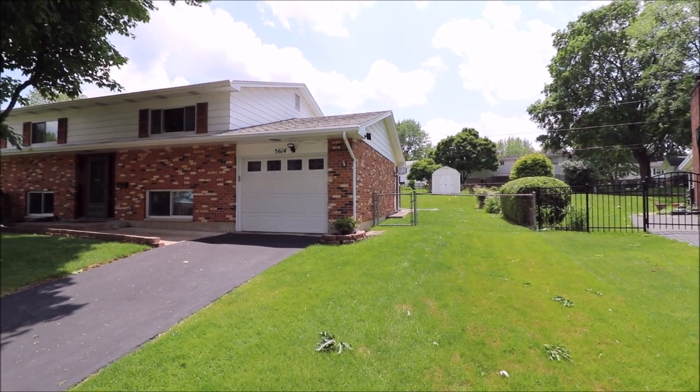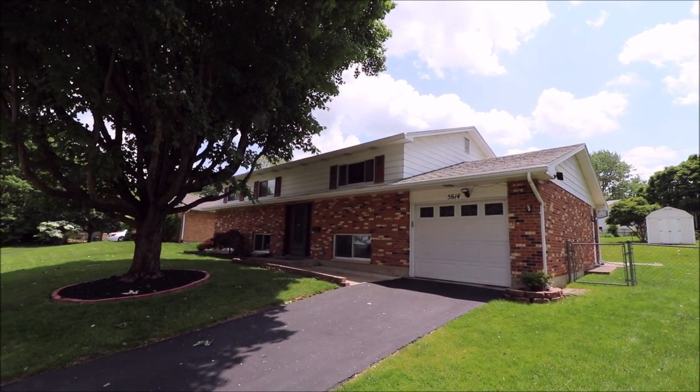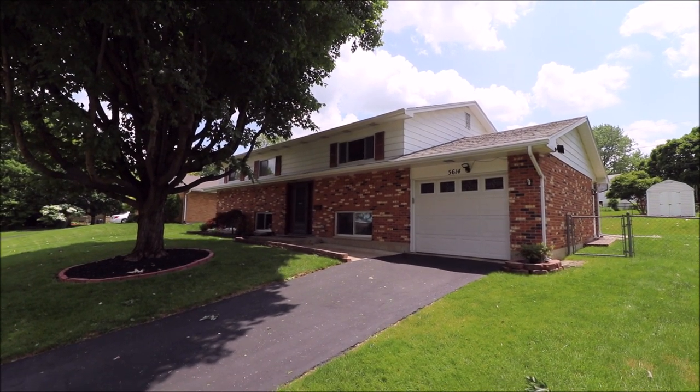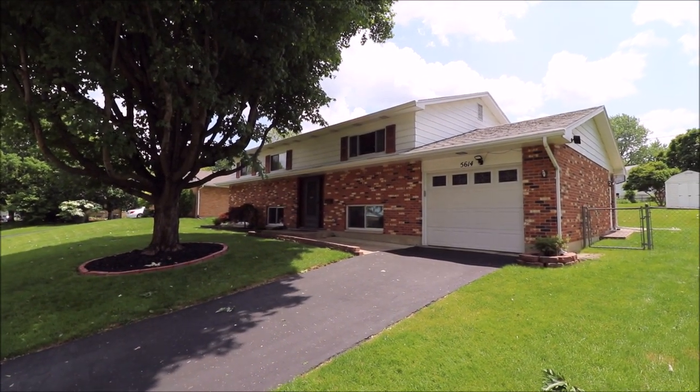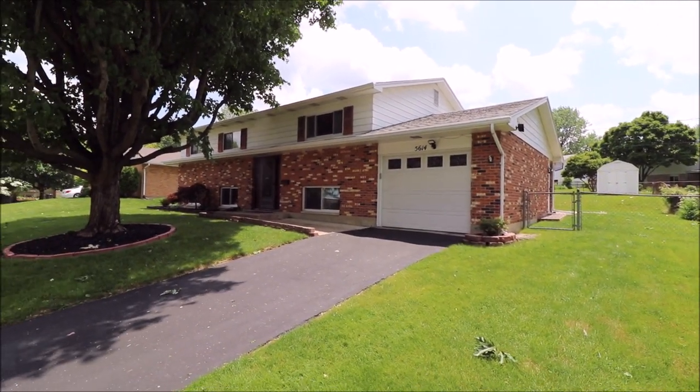Fully fenced backyard, we'll get a shot at that in a little bit here. Newer roof, dimensional shingles, newer windows. Absolutely gorgeous landscaping all the way around. A lot of time and love been put into that. Let's go inside and take a look.